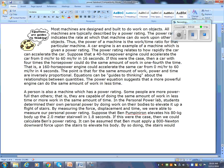So let's just talk about the personal power rating lab where you got to run up the stairs. What kind of people have an advantage? And I'm not saying kinds of people, but what kind of physical attributes could a person have that would give them a higher power rating? Okay, athletic. What if they're a large, massive person? They have to run faster, right? If you're really small, you don't have to run as fast. But theoretically, you don't have as much strength to get yourself up, right? Generally, to be powerful, you want to be light and athletic and fairly strong, right?